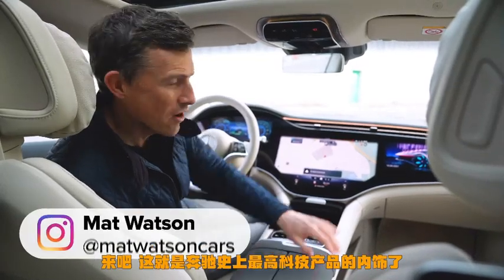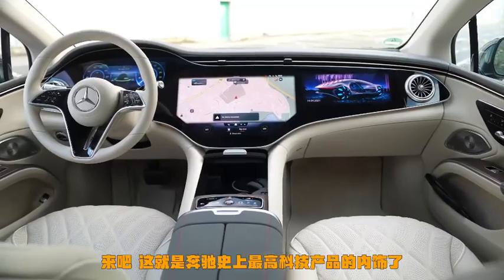Welcome to the inside of the most high-tech car Mercedes has ever made.